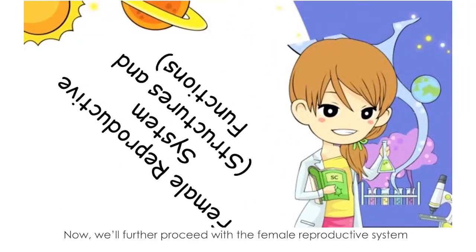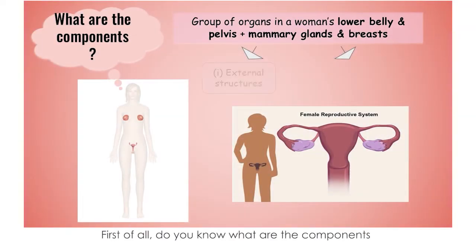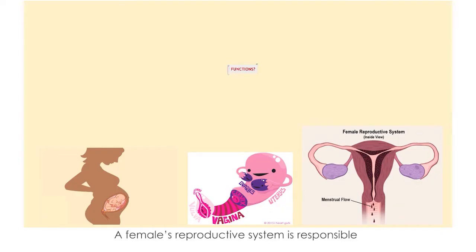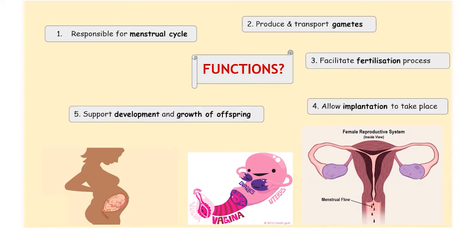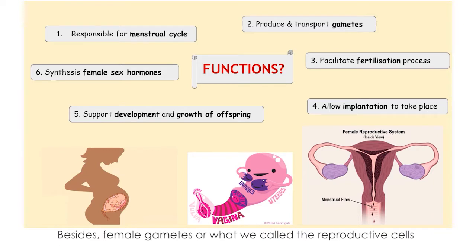Now, we'll further proceed with the female reproductive system, including the structures and functions. First of all, do you know what the components of the female reproductive system are? Well, it's actually made up of a group of organs in a woman's lower belly and pelvis, along with the mammary glands and breasts, which can be divided into 2 major groups, namely the external structures and the internal structures. A female's reproductive system is responsible for the menstrual cycle when one reaches puberty, which lasts about 28 days on average. Besides, female gametes, or what we call the reproductive cells, ova, can also be produced and transported.